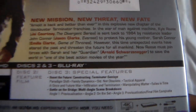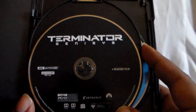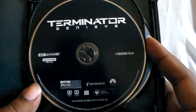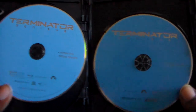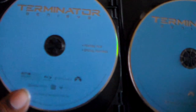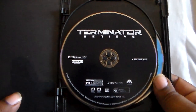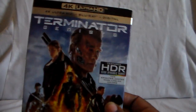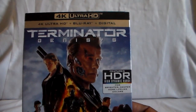There you go. And this is the only way to really get everything besides that version. It was really weird. I didn't know that until I was looking to get this, and then I started reading up on it. I was like, oh, okay, so now I have to get this version. Alright. So, there you go. There's the two regular Blu-ray special features, film special features, and then there's your 4K disc right there. So just be aware of that. If you want all the special features, I would definitely go for the 4K version, if you can find the Best Buy one.